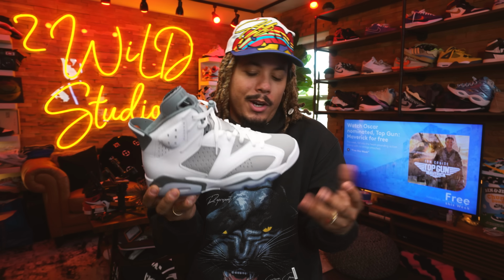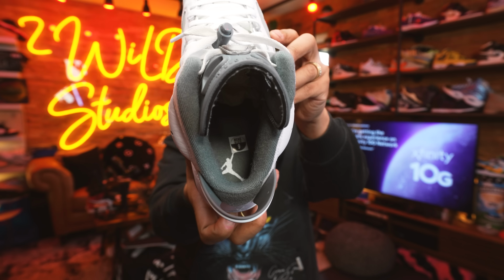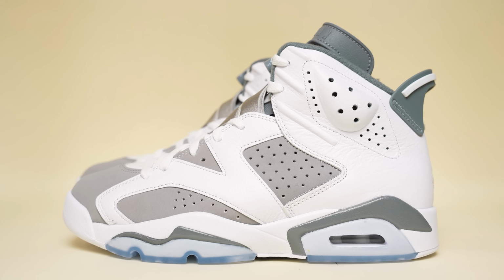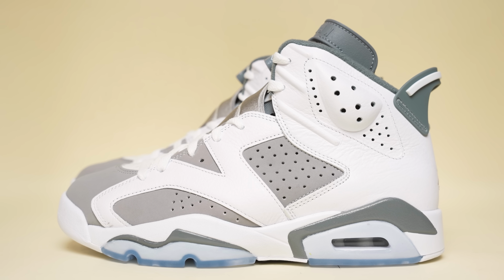On the back, you have the Air in a cool gray color, AIR, with the Jumpman. On the inside, gray with the white Jumpman as well. And of course, the Jordan 6 is modeled after Jordan's car, specifically Jordan's Porsche. One of my favorite cars out there. One of my dream cars is the Porsche 911.